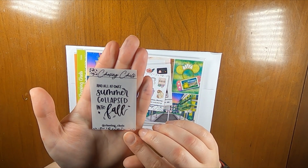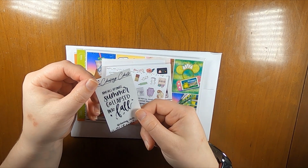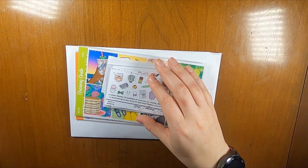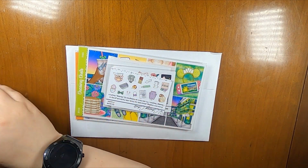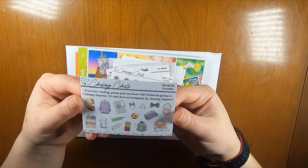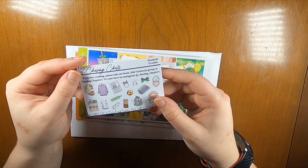I also got this freebie that says, "An all-at-once summer collapse into fall." This one is also silver foiled. I don't know if you can tell that, but super cute there. It kind of goes with all the snowflakes in the design, but I'm probably going to save that one for the fall, as you might expect. This is the bookish freebie, which has all these little cozy bookish things. I will definitely be using this.